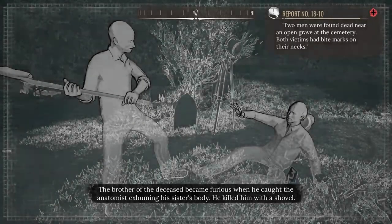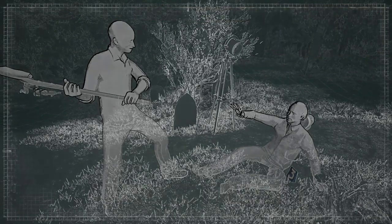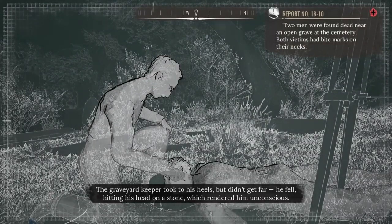There we go. The brother of the deceased became furious when he caught the anatomist exhuming his sister's body. He killed him with a shovel. The graveyard keeper took to his heels, but didn't get far. He fell, hitting his head on a stone, which rendered him unconscious.